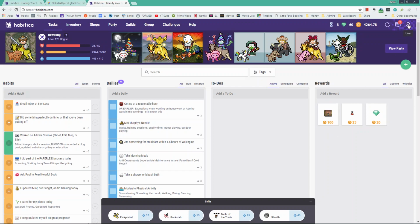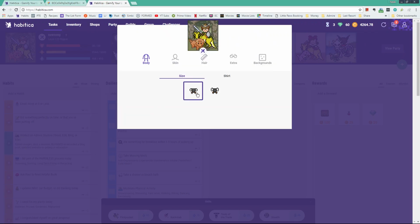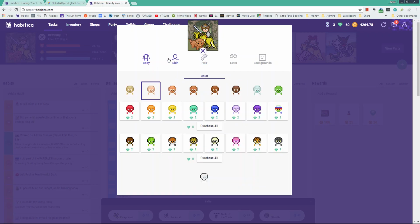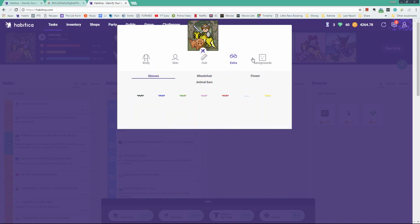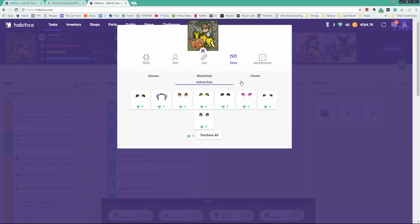I'm going to show you a little bit about my avatar now here. So if you go here, you can go edit avatar. You can pick the size of your character. These shirt colors are not usually something you see very often, but you can pick skin color up to and including crazy green. You can choose pixelated hair, pixelated glasses, whether or not you want to have a flower in your hair. One of the things I love is that it's somewhat accessible. They even have a wheelchair. You can add some animal ears if you'd like.